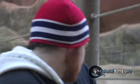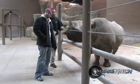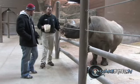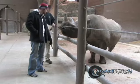This is a black rhino. They're from Africa. They lost 97% of the wild population in the 80s and 90s. They are poached for their horn. Asian cultures for thousands of years have used their horn for medicinal purposes. Because of that, these guys were almost completely wiped out in the 80s and 90s. There's about 4,200 black rhinos left in the wild.